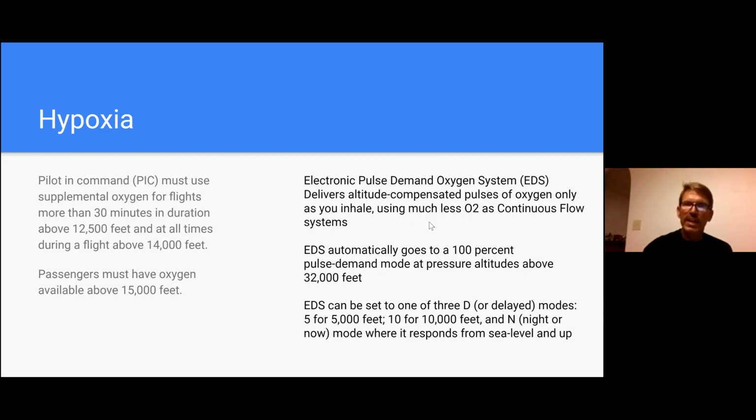It's a pulsating type of flow that helps you conserve oxygen, and it increases that amount of flow as your altitude goes up. And there's the different modes, and Armin touched on this, that is a personal preference. A lot of pilots will set it for 5,000 feet so that it's working even on the ground in Boulder, or at 10,000 feet.